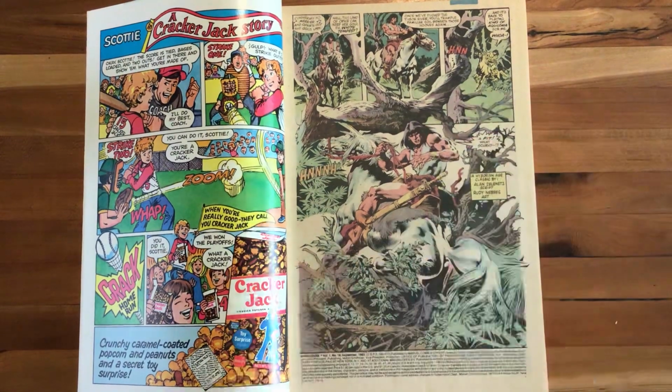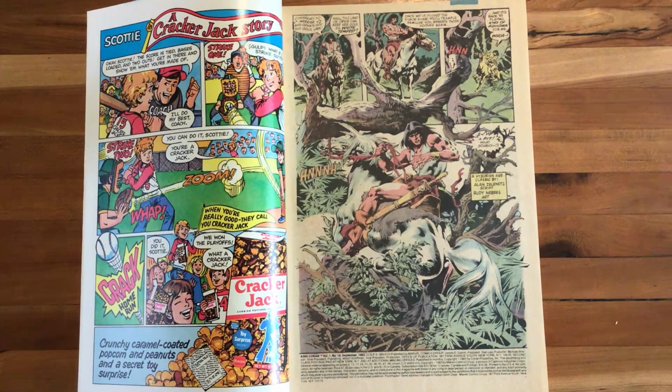So here we have Conan coming back from escorting Queen Ayelet back to her home country, and he and his horse fall prey to this pit trap.